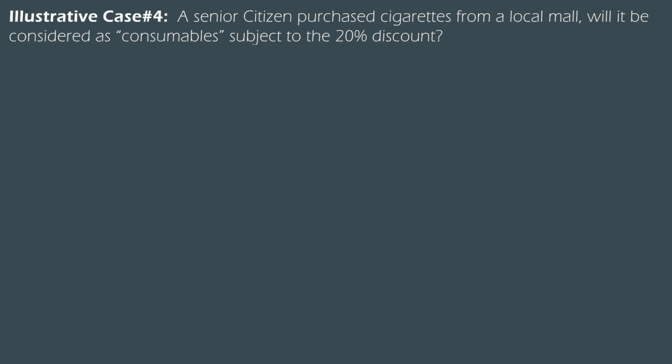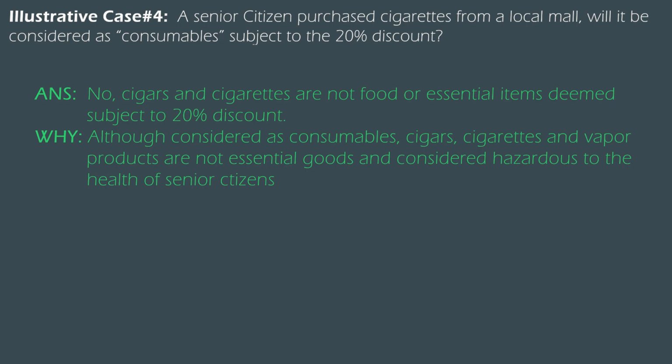In our last illustrative case, a senior citizen purchased cigarettes. Will it be considered as consumables subject to 20% discount? The answer is no. Cigars, cigarettes, and vape products could be considered as consumables but are not classified as essential goods, being hazardous to the health of the senior citizens.